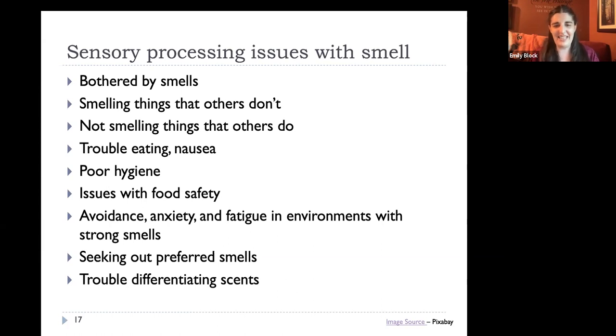Also avoidance, anxiety, and fatigue in environments with strong smells. Seeking out preferred smells. And again, this is something we all do. So it would be issues with sensory processing if this is excessive. I've worked with a lot of kids who are always smelling things to the point where they can't focus on their schoolwork and it's affecting social relationships and things like that. Also trouble differentiating scents.